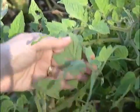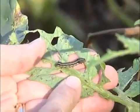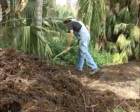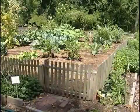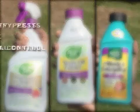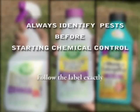Look for signs of insects such as frass from caterpillars, holes in the leaves, or the insects themselves. Remember to choose disease and nematode-resistant plants. Take care of them properly, water in the early morning, hoe or use mulch to reduce weeds, pick off insects, use barriers to keep pests out, promote those beneficial insects by planting flowers around the garden, and use pesticides only as a last resort. Always identify pests before starting chemical control and follow the label exactly.